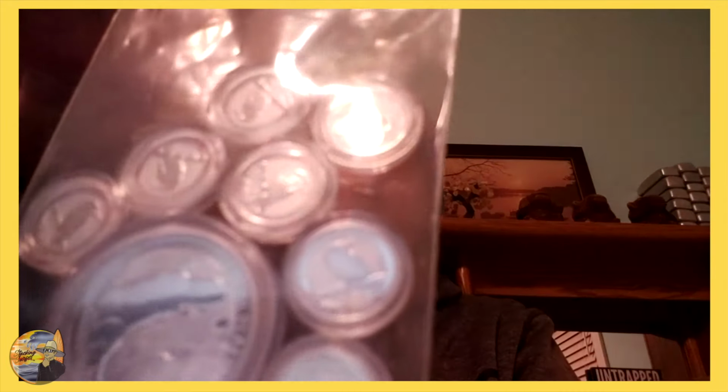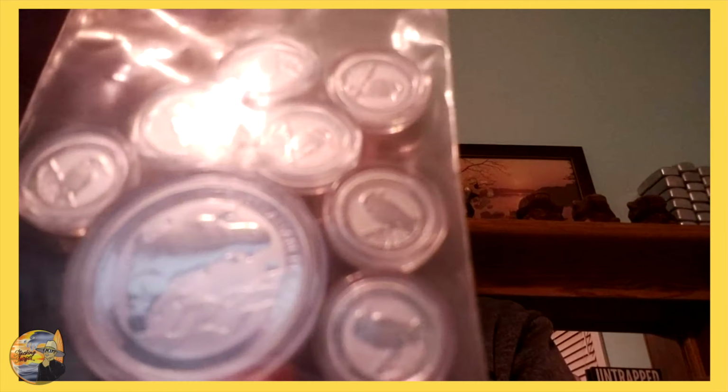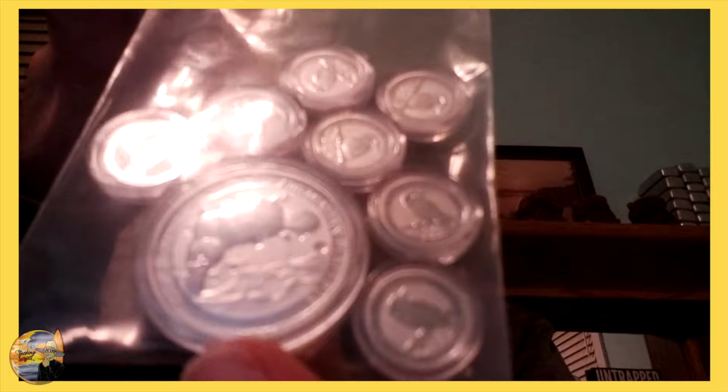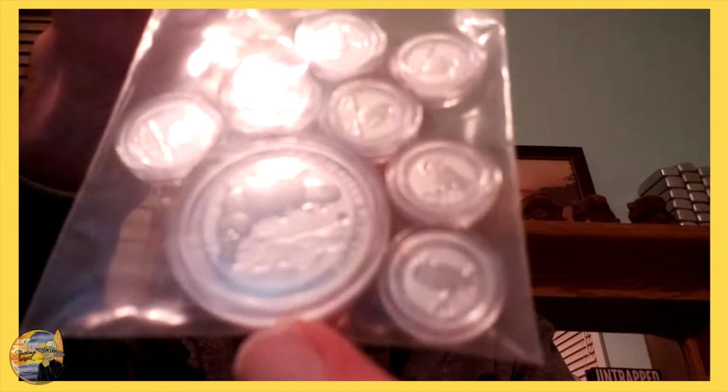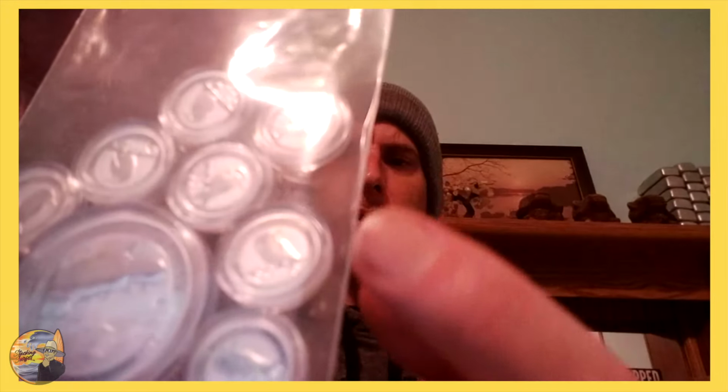So for the beginners, I would say obviously saving up to get that bigger piece is going to save you money. But if you just want a piece to mess around with, honestly, the tenth ounce Kookaburras are, in my opinion, a great way to start. You get your collectible value in them, you get your government mintage in there, and it's a really pretty coin, honestly. This is the 1 ounce here, so you can see the size difference. This is a 1 ounce Australian platypus, and then these are the tenth ounce Kookaburras.